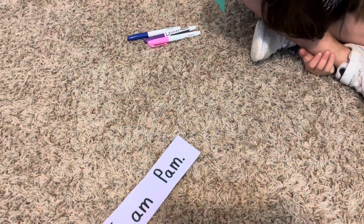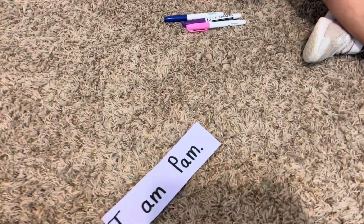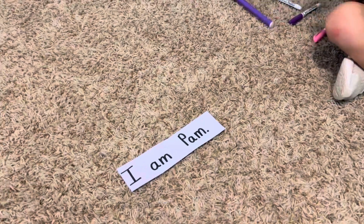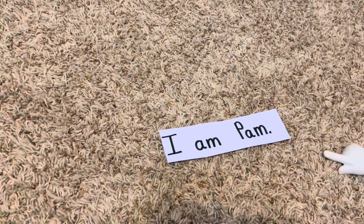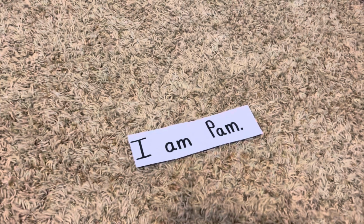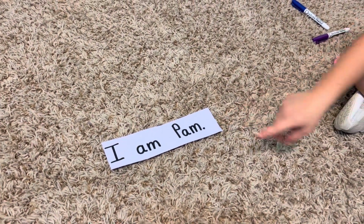Our next part, and sometimes I do this out of order just to get her moving around. We're going to practice reading with fluency. And I always use this, I do, we do, you do. So I do, I am Pam. We do, let's do it together. I am Pam. You do. I am Pam. Very good.